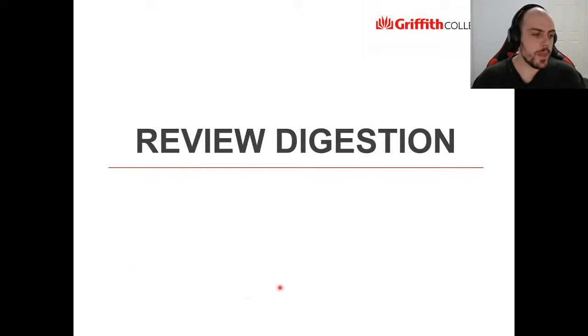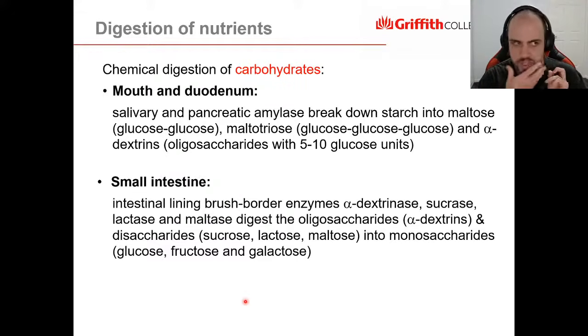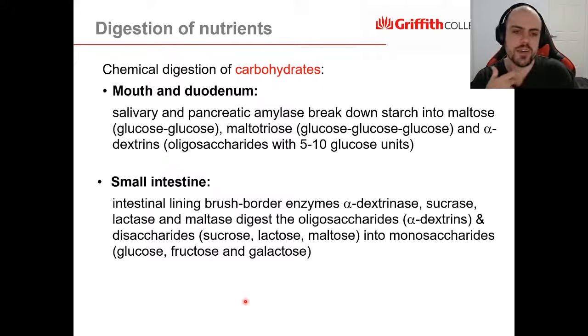Okay, so we have covered a lot of stuff. We've really gone through it. So what have we done? Again, we've started at the top here. Chew, chew, chew, crunch, crunch, crunch. What is happening here? We've got this mechanical digestion occurring in the mouth. We've got this chemical digestion occurring in the mouth. So this mechanical crunching, pushing, grinding, and this chemical digestion breaking down these carbohydrates.